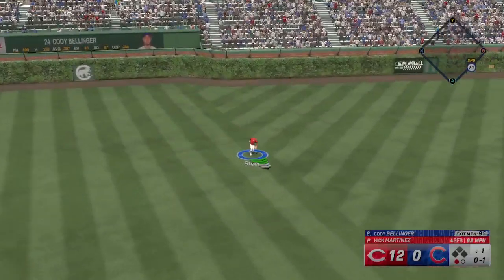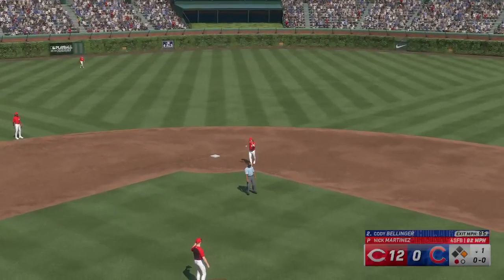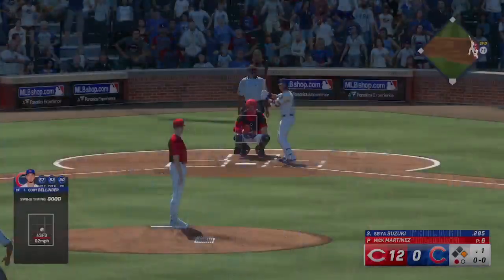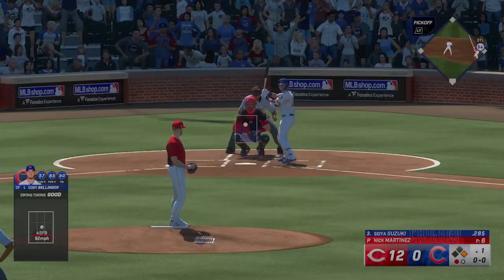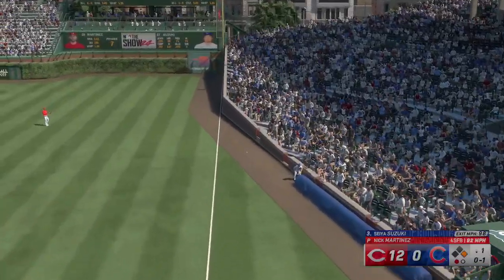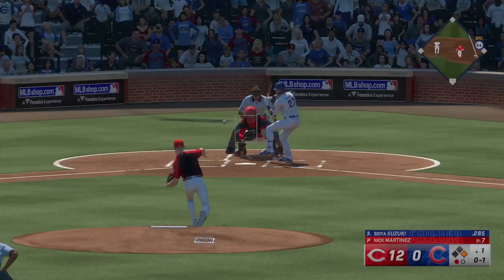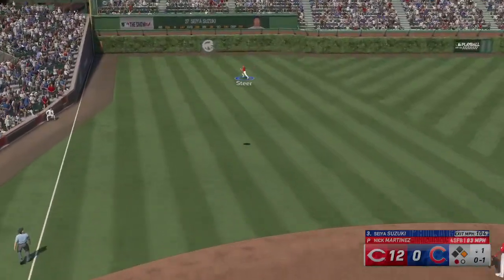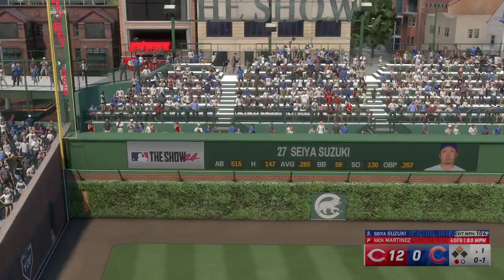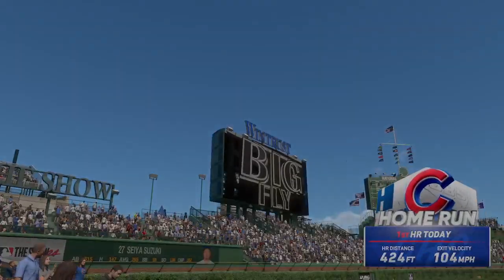Smoked into left, base hit. So they get a man aboard with a one-out single. And up next for Chicago, Seiya Suzuki. Hammered down the right side, but foul. And he deals. Hammers that one deep left field and forget it. A gigantic blast. It's 12-2.